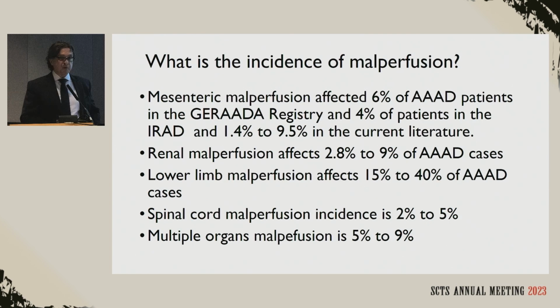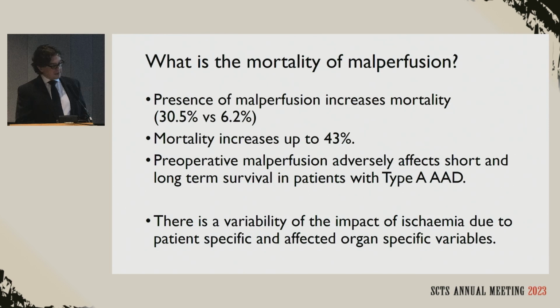When it comes to mesenteric malperfusion, it's not very common, but it's very lethal. It affects about 6% of the type A acute aortic dissection patients in the German registry, 4% in the International Registry for Acute Aortic Dissection, and in other publications, 1.4 to 9.5%. Renal malperfusion widely ranges between 2.8 and 9%, and lower limb malperfusion 15 to 40%, and I hope Tommaso will agree with me when he talks about lower limb malperfusion as well. Spinal cord malperfusion 2 to 5%, and multiple organ malperfusion 5 to 9%. So that's the incidence. That's what you should expect when you're on call for your type A dissections.